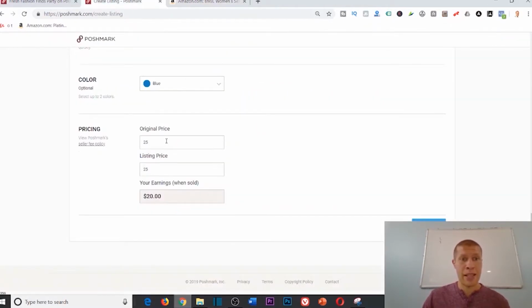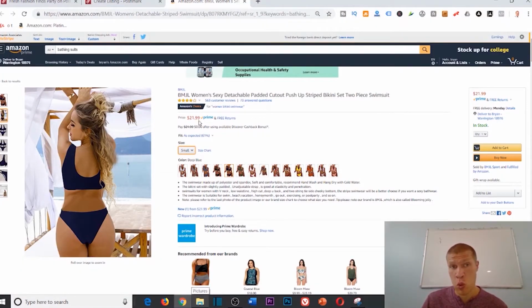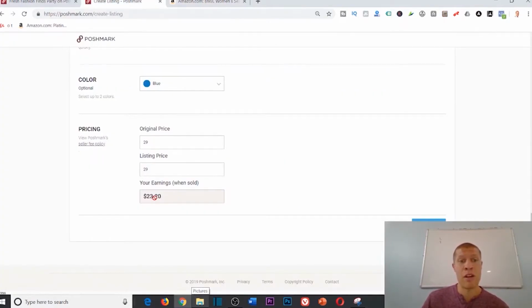So if I listed this at 29, which is actually a solid price point for a bikini on Poshmark if it sells well, so I'd be profitable at 29. I'm going to buy it for $21.99. I'm going to sell it and I'm going to make $23.20 when I sell it for $29. But that's still not enough, in my opinion, of a profit margin. So I'm going to go ahead and list this at 35 bucks. And then I would make $28.